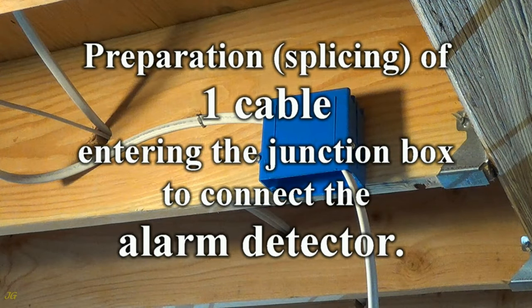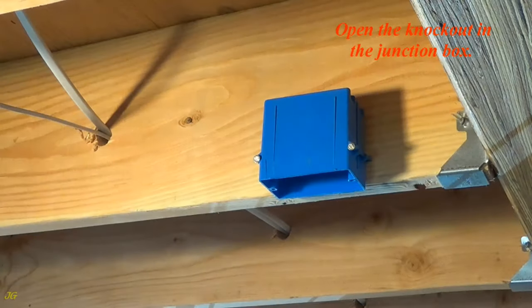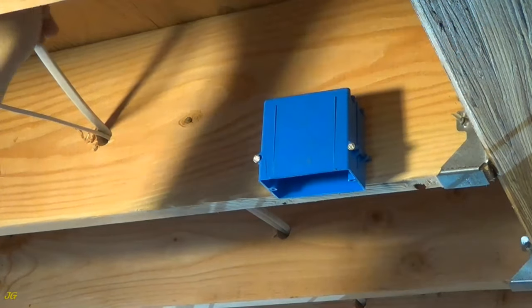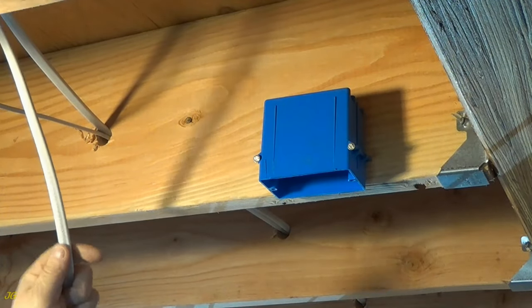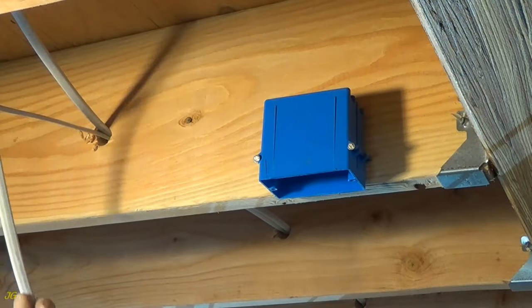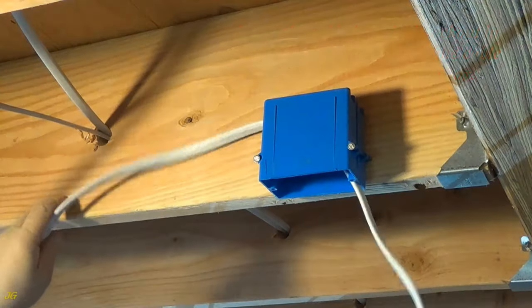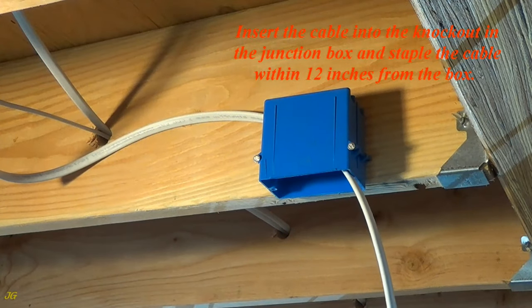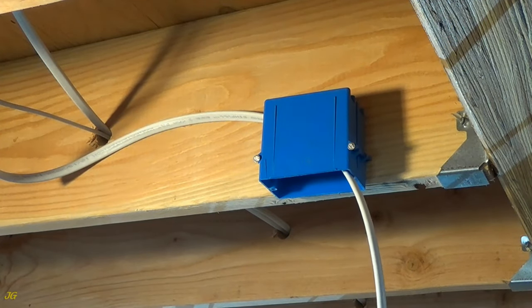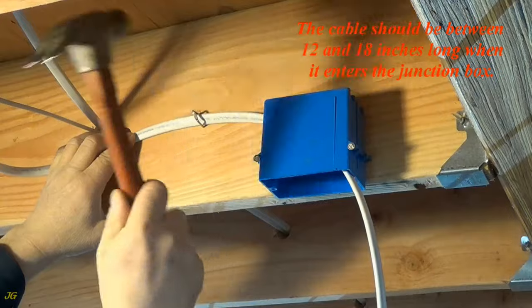Preparation and splicing of one cable entering the junction box to connect the alarm detector. Open the knockout in the junction box. Insert the cable into the knockout in the junction box and staple the cable within 12 inches from the box. The cable should be between 12 and 18 inches long when it enters the junction box.